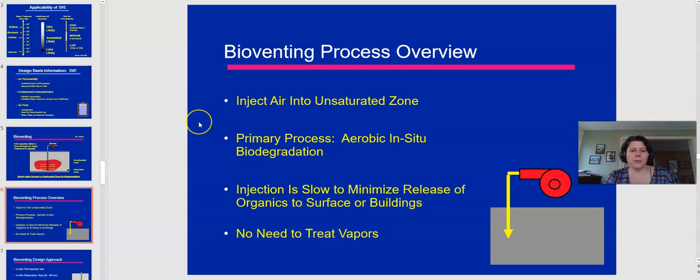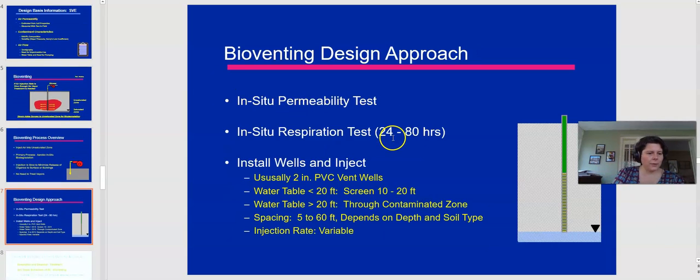So, bioventing process overview: you're injecting air into the unsaturated zone. You're trying to stimulate that aerobic in situ biodegradation, especially if the compounds are like BTEX. They break down very quickly. You've got isooctane in there. You inject slowly to minimize the release of organics, so you don't walk across the site and all of a sudden you're breathing in all the fumes. And there's no need to treat the vapors, hopefully, once it's been biodegraded. You're mineralizing it, changing it into CO2 and water. But sometimes it depends on the site. You've got to look at every site completely differently.